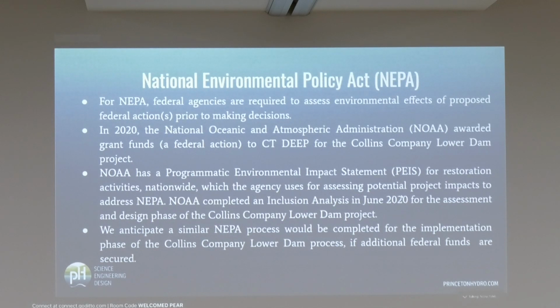Okay, so at any rate, like I said earlier, the funds that NOAA has awarded to the state go towards the assessment and design permitting phase. If they are going to apply for more NOAA funds through the current federal monies, there's a lot of money through BIL, Bipartisan Infrastructure Law, and then the Inflation Reduction Act. So more jargon, but basically there's a lot of money available right now.